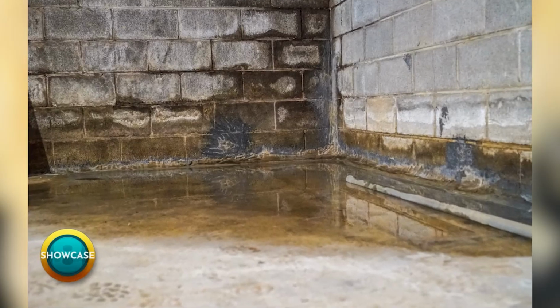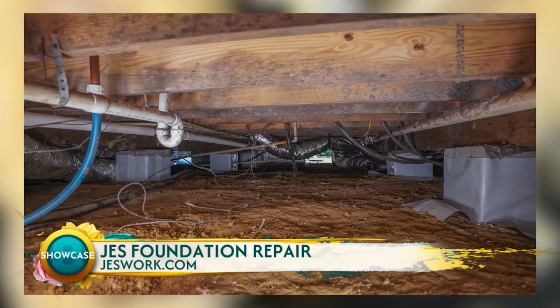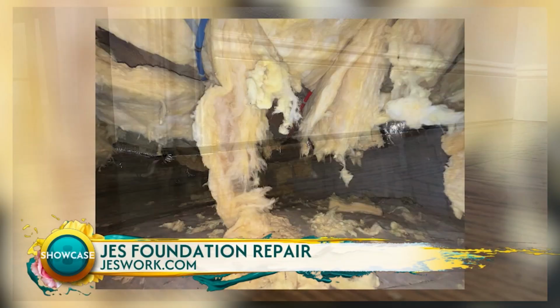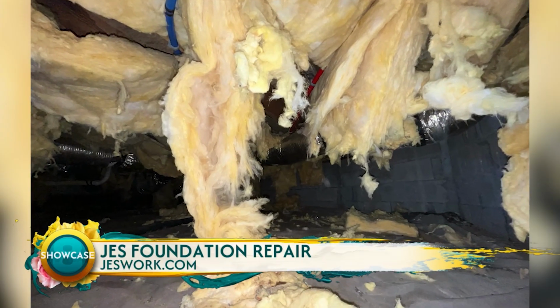It also, with your crawl spaces, creates problems with your floor framing system. The wood starts to shrink up when it gets cold as well, because cold temperatures cause things to shrink. And then you'll start getting those cracks that we talked about last time, and the difficulty opening and closing doors. Those are some of the signs and symptoms that you want to look for to call us.